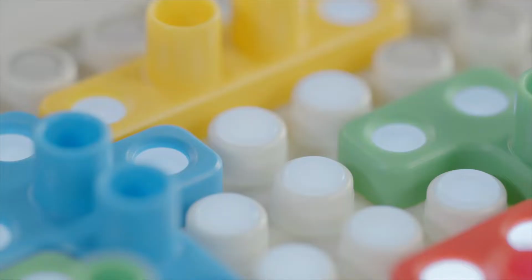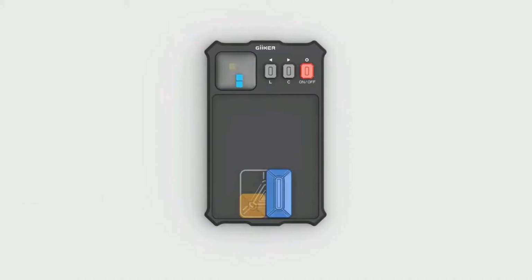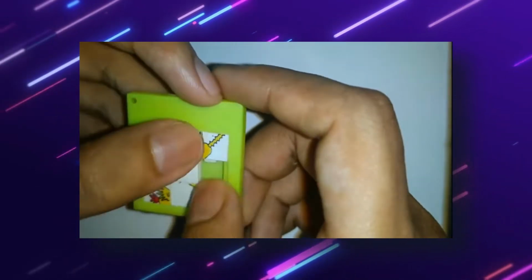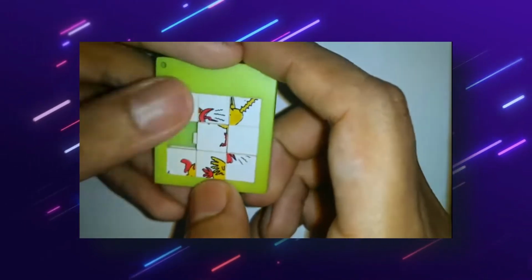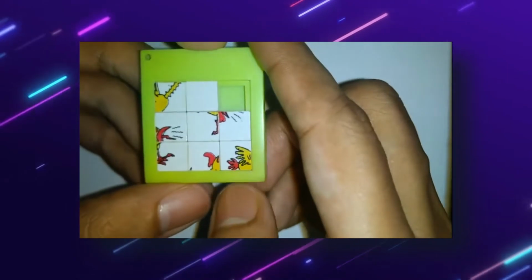Now the first one I checked out was Super Slide, and it brands itself as a handheld console for sliding puzzles. Effectively what it is if you remember those puzzles as a kid that you could get, which was a picture made out of loads of squares and you could jumble them up and you'd have to try and put them back in the correct order, slide them around to make the picture again.